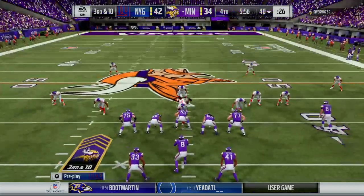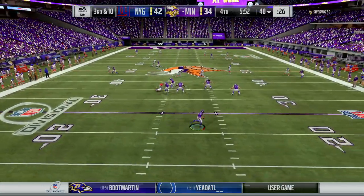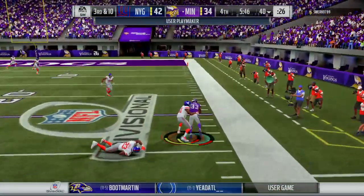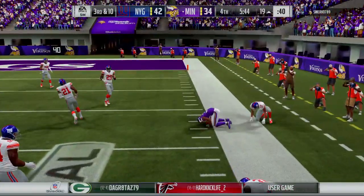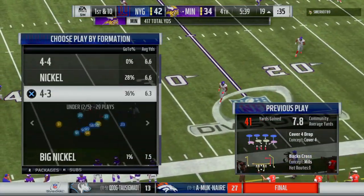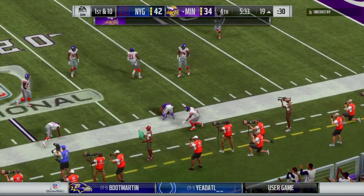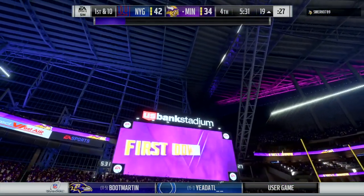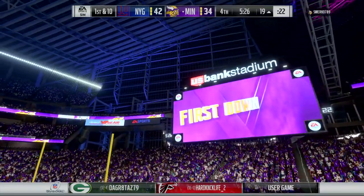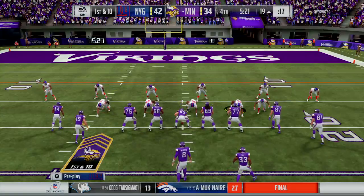I would expect to see some pressure here. The pressure drops off as they'll look to throw. Steps away to his left. And he finds Cook. And he's able to get this down deep on the Giants' side of the field. A big play for the Vikings on third down. 41 yards. So the big play means just like that, they'll operate from the red zone now on first down.